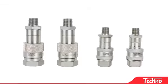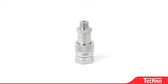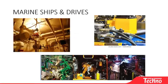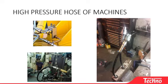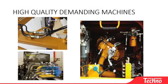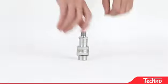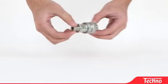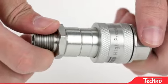Techno Industrial Products offers KZE E-Series couplers that can take pressure up to 700 bar. These couplers are widely used in marine ship drives, high-pressure hoses of machines, high-quality demanding machines with high pressure, and much more than you can think of. These couplers are your excellent partner if you need high-pressure hoses to be connected and disconnected at your convenience.